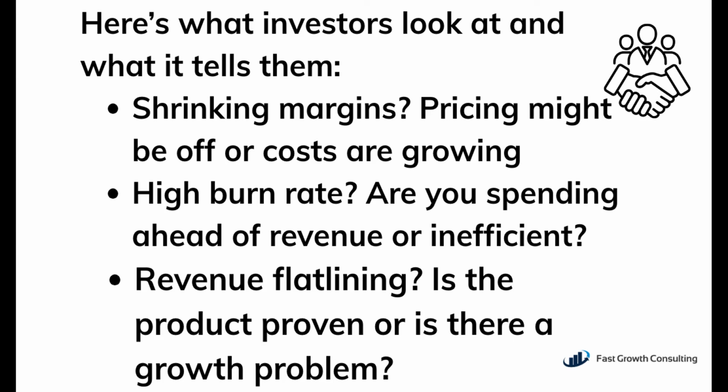The next thing that they do look at is whether you have a high burn rate. So are you spending ahead of your revenue, or are you burning inefficiently? Thinking about this, it's also thinking about the stage that you are in your business and also what region you're in and also what industry you're in. So if you're in fintech, for example, you're quite new, your burn rate's going to be quite high because fintech is all about volume and you need to get to a certain size before you're going to see a profit.